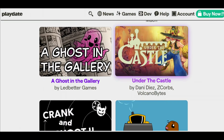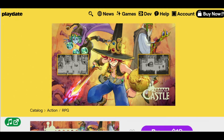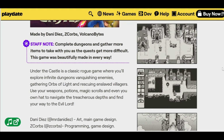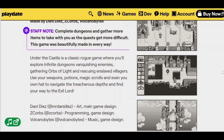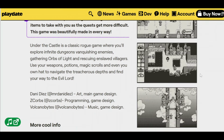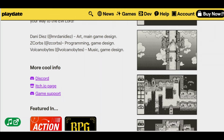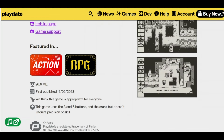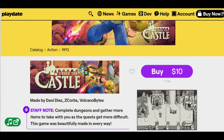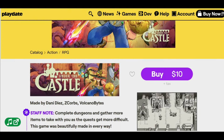Now we've got Under the Castle. This one certainly was the last update a couple of weeks ago, this one was certainly pushed. And this one's $10. It's a kind of RPG dungeon style crawler. A rogue style, infinite dungeon style, vanquish all the enemies, gather the orbs of light. That type of thing, if you're interested in that. Not really my type of thing either, but it does look very good. It's an action RPG of the title out there, and it's $10 if you're interested. This one looks pretty decent for the money.